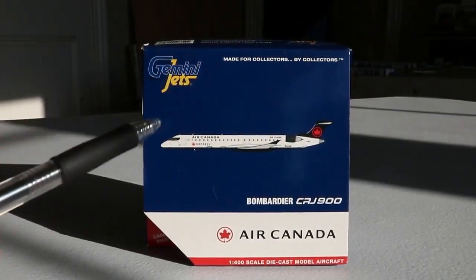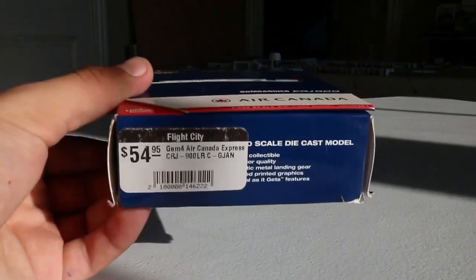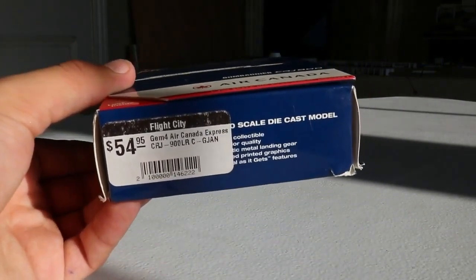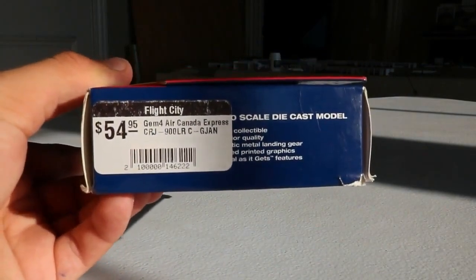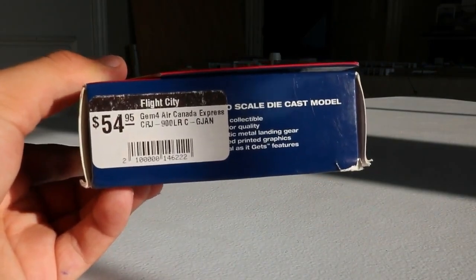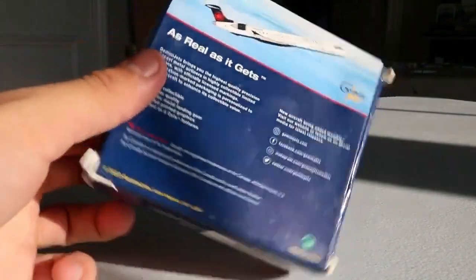GeminiJets, made for collectors by collectors. Here's the aircraft itself, CRJ-900. Here's the Air Canada logo. I personally think the Air Canada livery looks really good, and feel free to speak in on livery or anything if you want to as well. As you can see, there's the Flight City sticker. $54.95 is Canadian dollars, so this is about 43 in the US land. So really good indeed. Yes, absolutely. So very excited to get into this model, really good one.